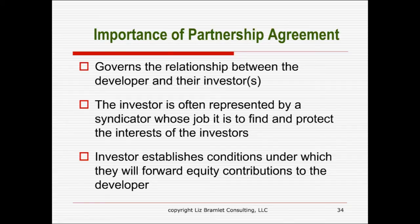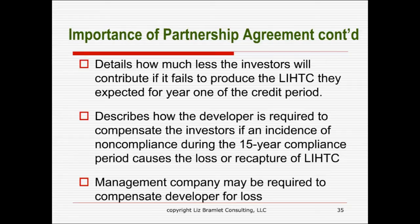Now, it's important that you understand the partnership agreement. It governs the relationship between the developer and the investors. And often the investor is represented by a syndicator whose job it is to go out and find the investors, and then they look out for the interest of the investors. And that partnership agreement establishes the conditions under which the investor puts money into the project. So it details how much less they'll put into the project should there be a smaller tax credit or a slower credit stream. And it will be spelled out in the partnership agreement how the developer has to compensate the investor if the credits are not produced as projected, because that partnership agreement is all about protecting the rate of return for the investors.